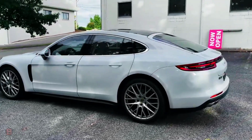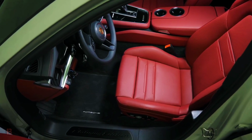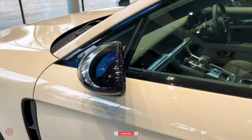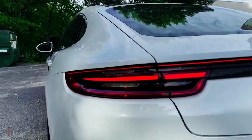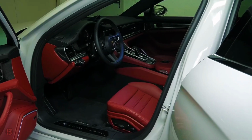Power comes from a standard 325 HP turbocharged V6. Rear-wheel drive is standard, but all-wheel drive is optional. For more power, the Panamera 4S AWD model unlocks the 440 HP twin-turbo V6, but life actually goes faster in the 473 HP twin-turbo V8 in the Panamera GTS.